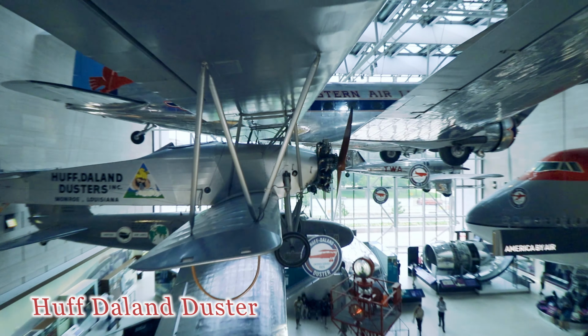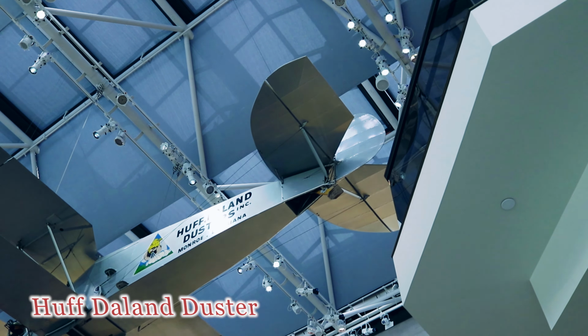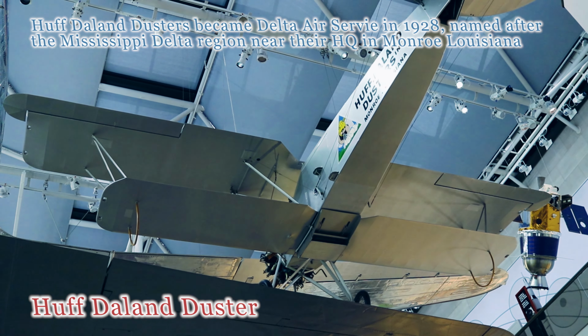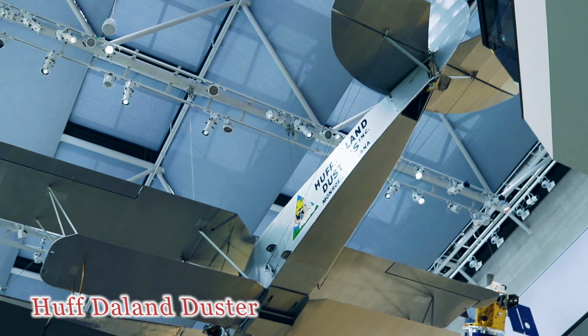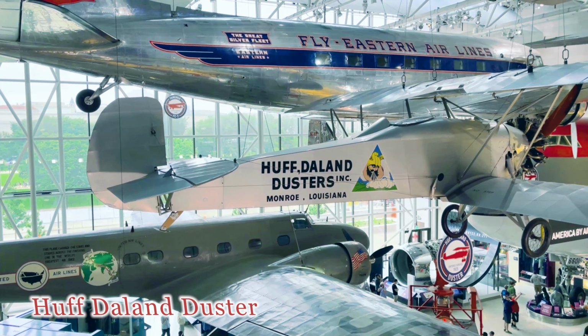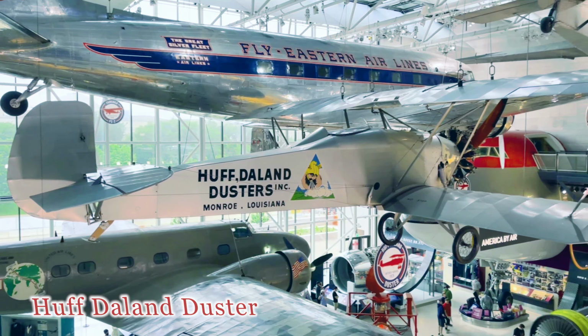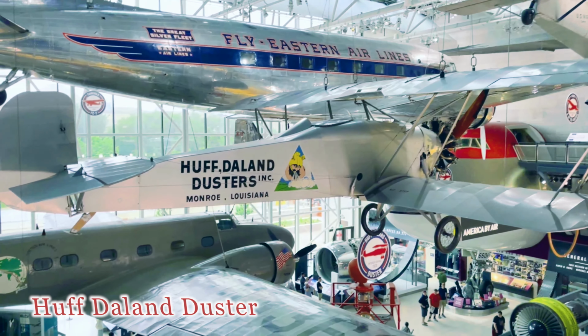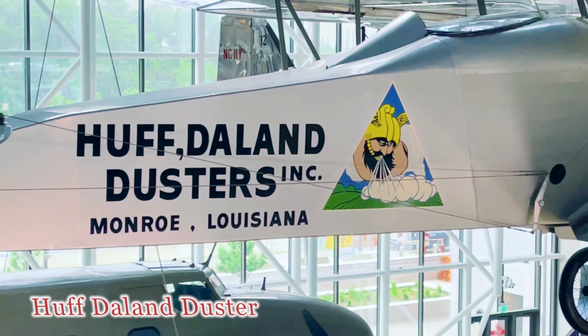These aircraft were used for dusting fields against boll weevils in the southeast United States and in the nation of Peru. Other aircraft were used in the nascent Delta Air Service passenger service. The dusting aircraft themselves were replaced by Stearman C-3Bs. Two of these aircraft were stored in Monroe, Louisiana until 1963.